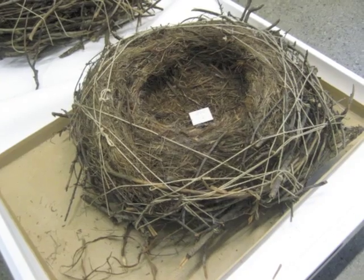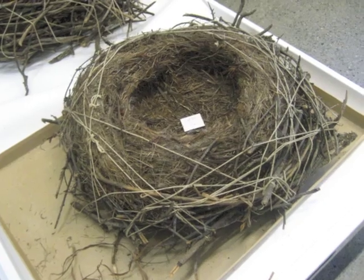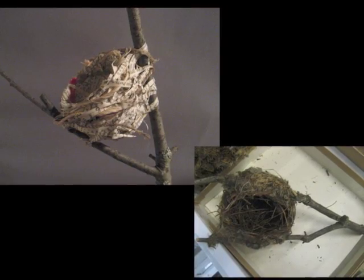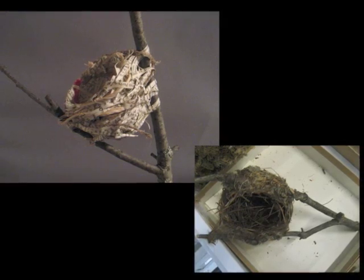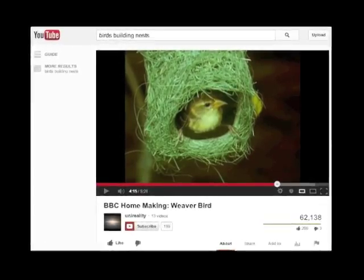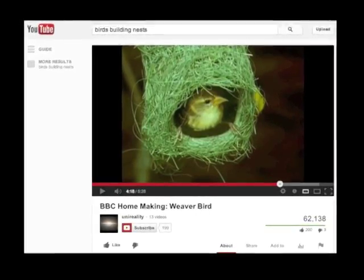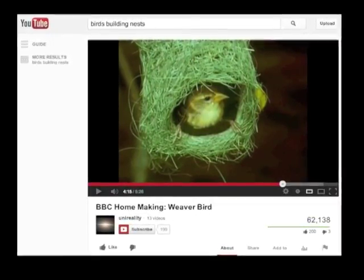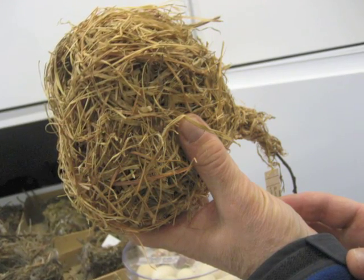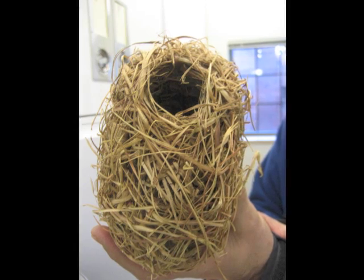I'm examining nests in the collection of Puget Sound's Slater Museum of Natural History. Here's the first nest I've created along with the specimen it's based on. In addition to looking at specimens, I've been watching YouTube videos of birds building their nests to learn how to create a nest sculpture that holds together. In this work, I'm exploring how ideas are scavenged and repurposed.